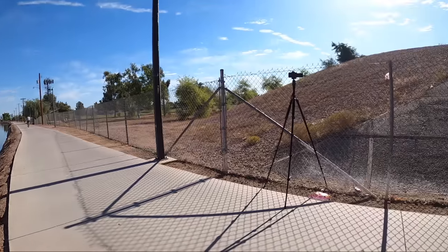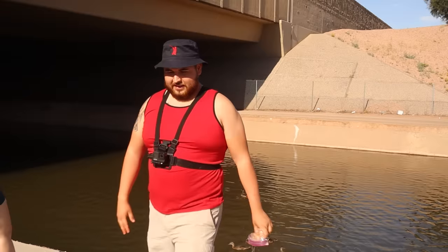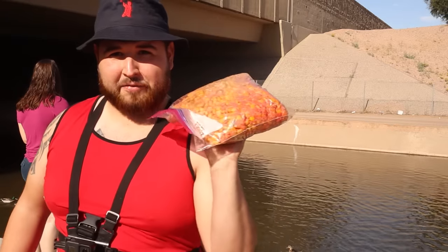Bag number two is in there. Tomorrow morning, it's game time. We'll be throwing this last bag in there and then fishing it.